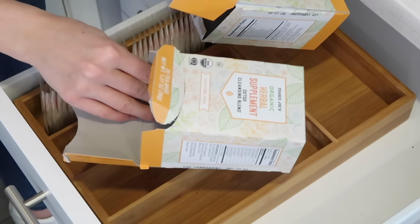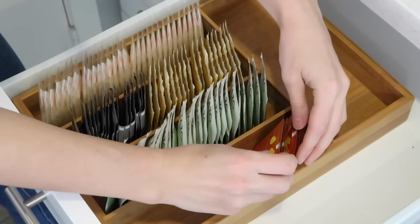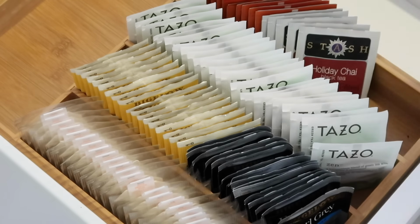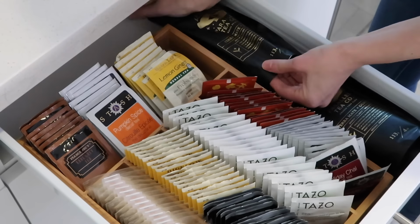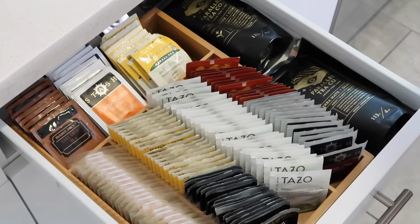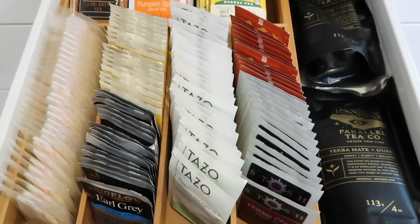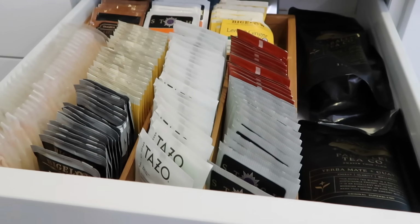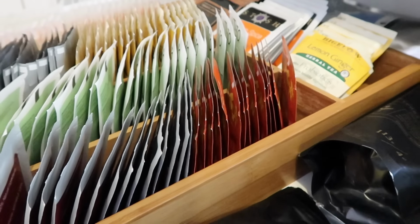Once you recycle all these boxes and are just left with the tea bags, organizing the tea is super simple and looks really nice. So this honestly looks like a little tea store. I absolutely love it. When you open up this drawer, you can see exactly what you have, you can see how much you have, and you can choose between all the different types all lined up. So it's really organized, very visually pleasing, and I highly recommend making yourself a tea drawer as well.